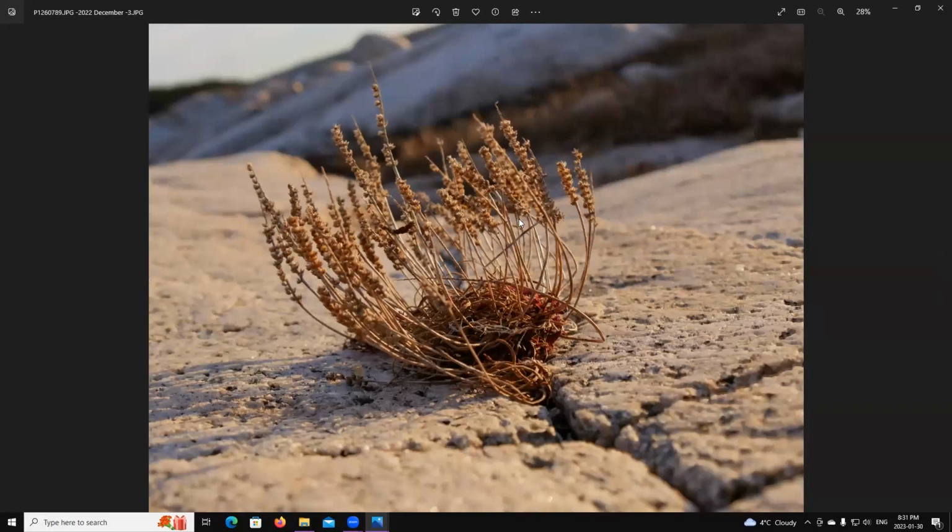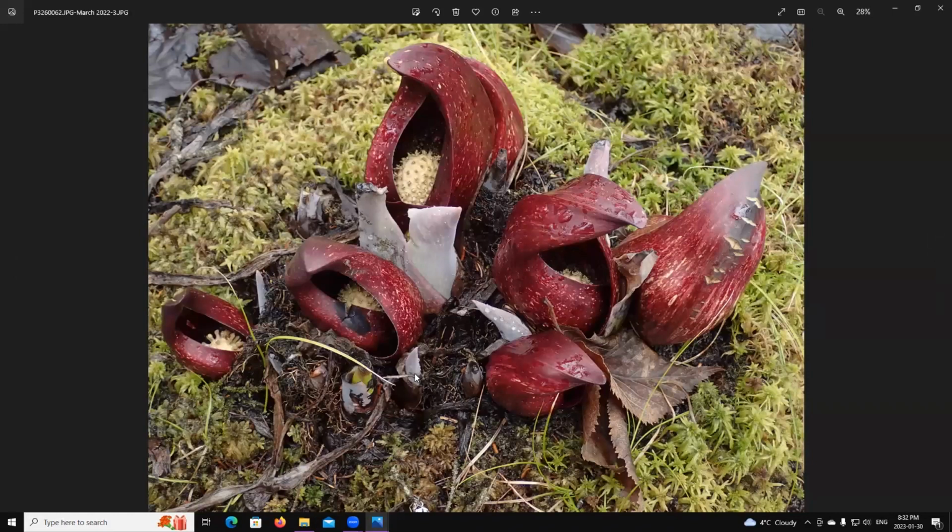And this is in January, I think, or December. This was December last year, yes. This is seaside plantain, growing in these cracks in the granite rocks. Oh God, I know I was missing some. This is in March. A skunk cabbage. I think this is the female phase of the plant.